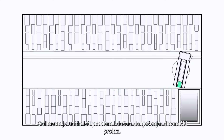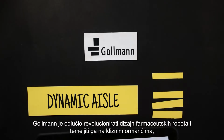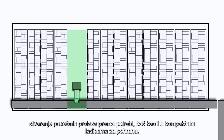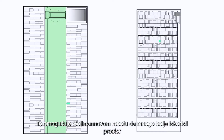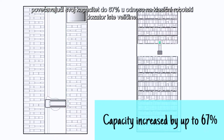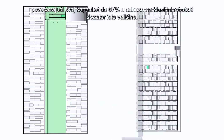Gollmann observed the same problem and came up with a solution: a dynamic aisle. Gollmann decided to revolutionize the design of pharmaceutical robots and base it on sliding cabinets, creating the necessary aisles as and when necessary, just as in compact storage drawers. This reduces the space needed to access the products. This allows the Gollmann robot to make much better use of the space, increasing its capacity by up to 67% in relation to a classical robot dispenser of the same size.